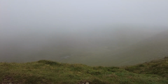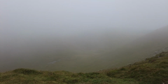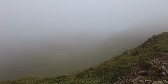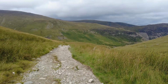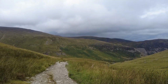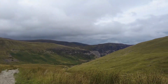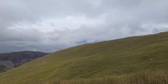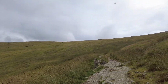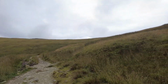Just come over a ridge, looking down the other side, and can just about make out a bit of a view there. It's a footpath in the distance. Well, we've decided to come back down a slightly different way to what we went up, just to get a bit of a different view, and we've actually got a view. Yeah, we've got a view. It's brightened up, and we can see all around us. Now, I don't honestly think that even if we'd stayed up on Helvellyn, it would have cleared at the top there. It was still very, very foggy when I last looked up there.